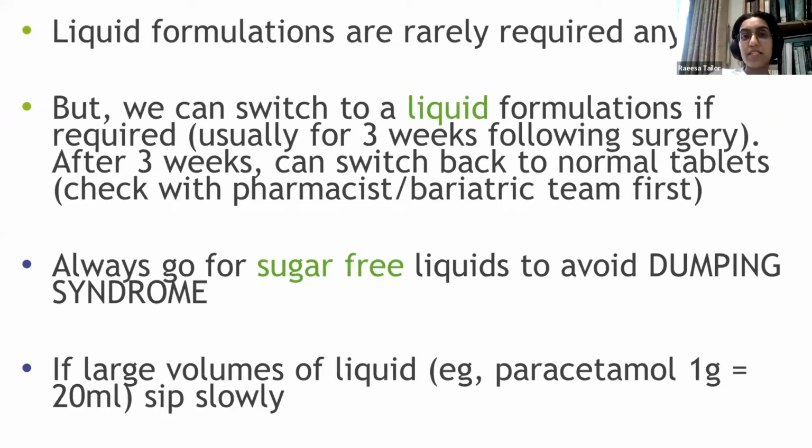And you get symptoms such as bloating, abdominal pain, diarrhea, vomiting. So to avoid that, we do try and think about the sugar content in the liquid formulations, and whether it may be better, rather than switching to a liquid formulation, to have tablets or opening up the capsules. But these are things that we consider and think about. And if the best thing for you is a liquid, then we will recommend you have liquid.